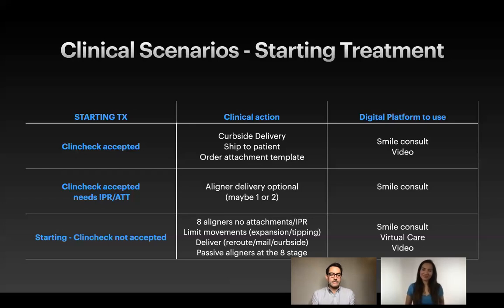If you're starting, ClinCheck is not yet accepted, this is where you have the opportunity to really get creative. And I want to go into some of those scenarios. I've had a handful of these cases. Another thing in town in Austin, Texas, there is ImageDent, which will still scan patients and take photos. So, hypothetically, you get a patient started, you can send them to ImageDent and they're considered essential, but that's their scenario.